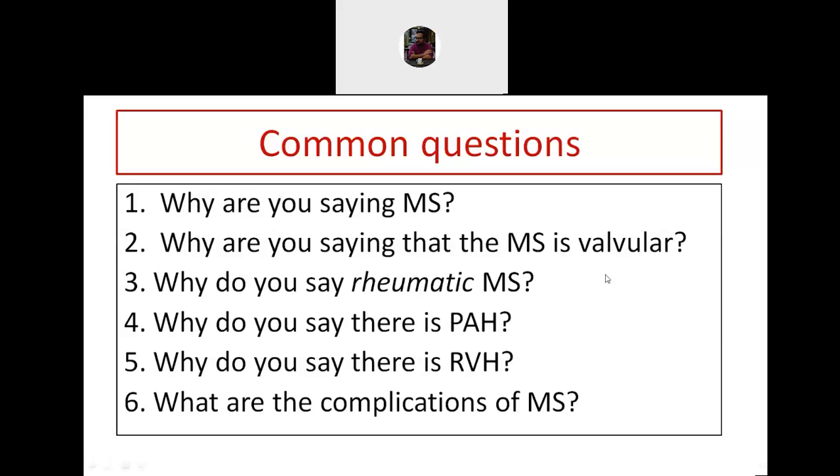You can answer it in two ways. If the patient has already told you that I have suffered from such and such disease, or I have taken injection for so long every 3 weeks, you can always quote the history and say, so I suspect there has been a rheumatic fever. But unfortunately, many patients will forget and they will not tell you anything. So in that case, you will say that, sir, this is the most common etiology in India. So unless otherwise proven, I will think of it as rheumatic.